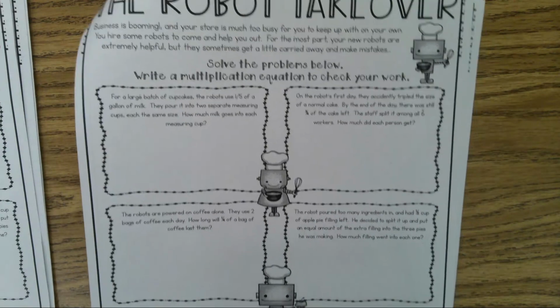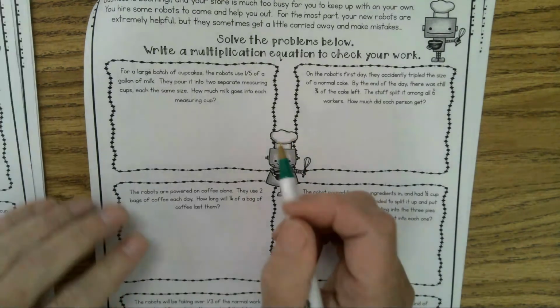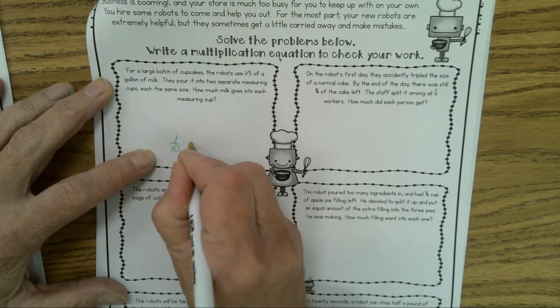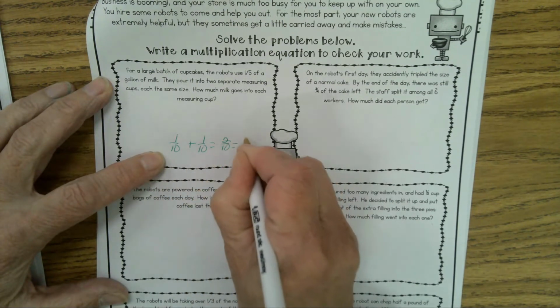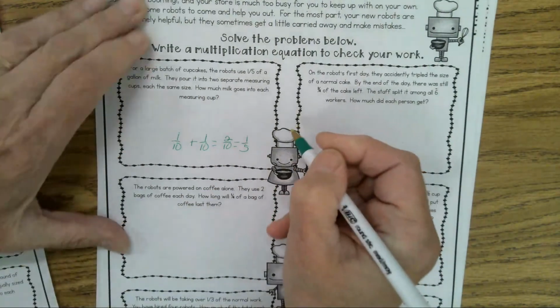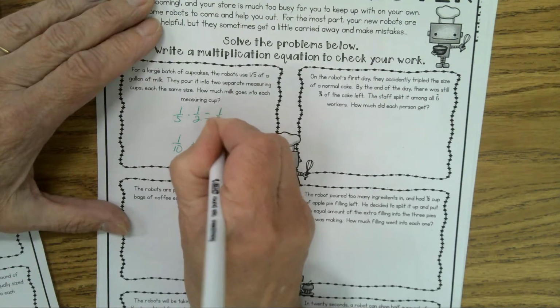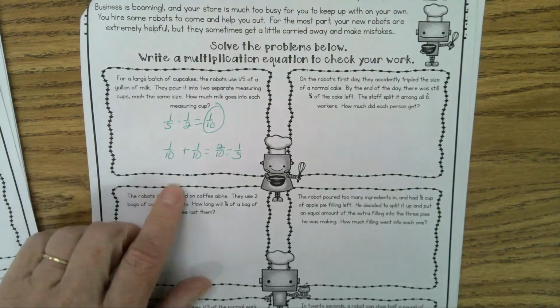For a large batch of cupcakes, the robots use 1/5 of a gallon of milk. They pour it into the 2 separate measuring cups, each the same size. How much milk goes into each measuring cup? Well, you're going to have 1/10 because 1/10 plus 1/10 equals 2/10, and that's 1/5. Or another way of doing it, 1/5 times 1/2 gives you the answer 1/10. So there are 2 ways of doing it. Some of you might have done it that way.